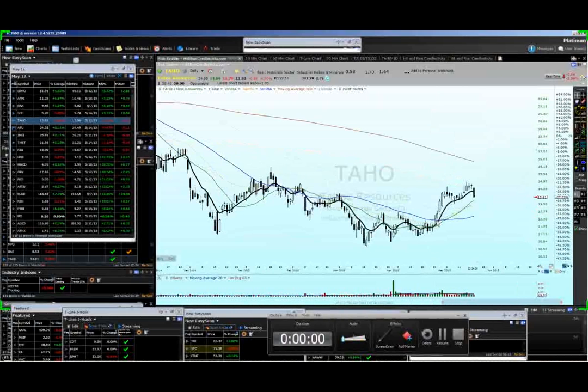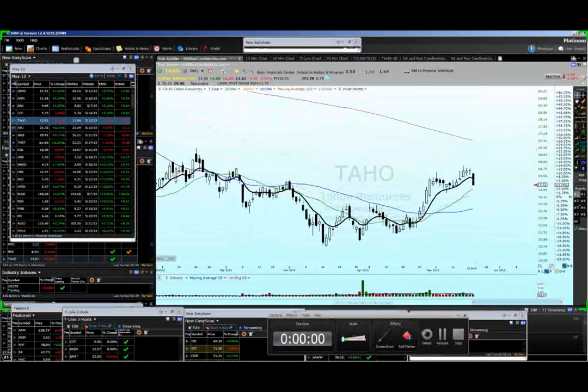So here's Tahoe. Tahoe would have been a great entry on this very first day that it broke out of the 50-day simple moving average. You could have bought it the very next day. In fact, if you're in our trading room in the mornings before the market opens, I go over stock picks, and what I'll do is draw something called the buy box right in here. If the end of the day here is April 27th, then the very next day it would be out there as a stock pick for a rounded bottom breakout, and I would put that buy box on there.